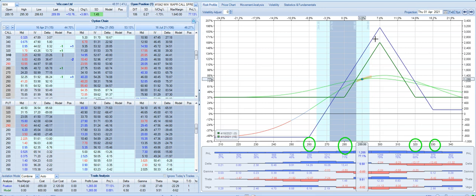This is going to be a max profit, which is very unlikely, a very low probability of that happening. Somewhere between 280 and 300 will make an additional profit here. Same thing on the upside. Somewhere between 300 and 320 will make additional profit. We can't make any less than $600 in this trade.